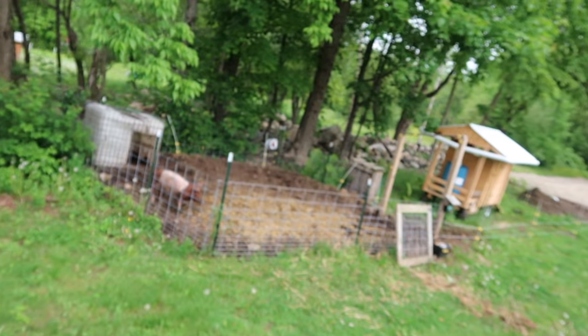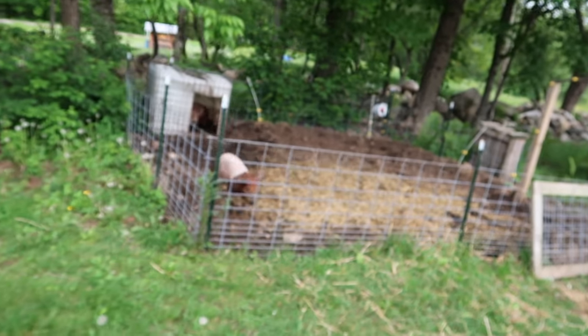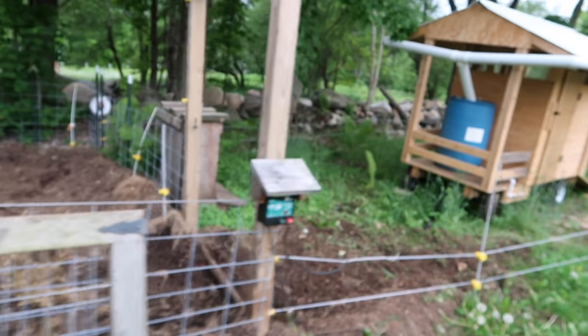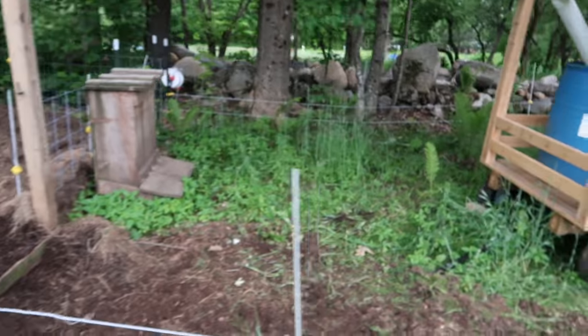I'm curious if they slept in it or if they're in the IBC tote. Oh man. Chops, you were supposed to sleep in the PPM. Yeah. I got you all the way down here last night. Come on, guys.